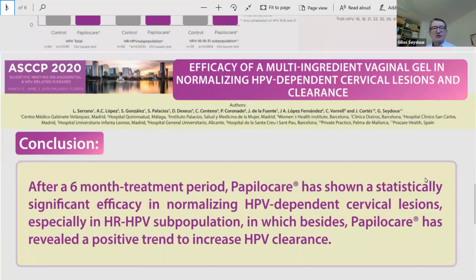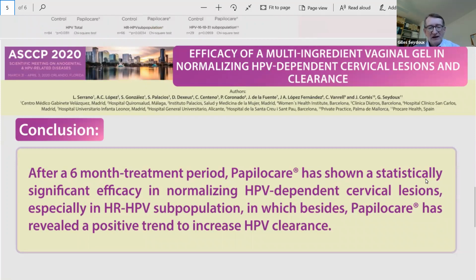So in conclusion, after a 6-month treatment period, Papillocare vaginal gel has demonstrated a statistically significant efficacy in normalizing HPV-dependent cervical lesions, especially in a high-risk subpopulation, and also revealed a positive trend to increase HPV clearance.